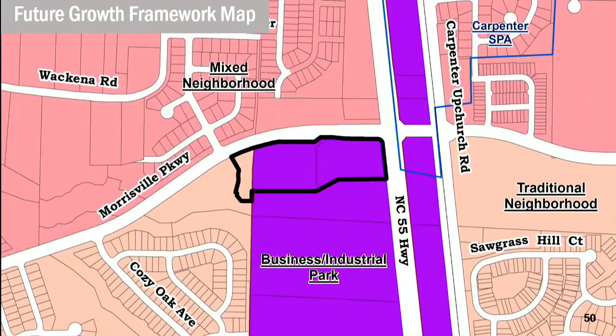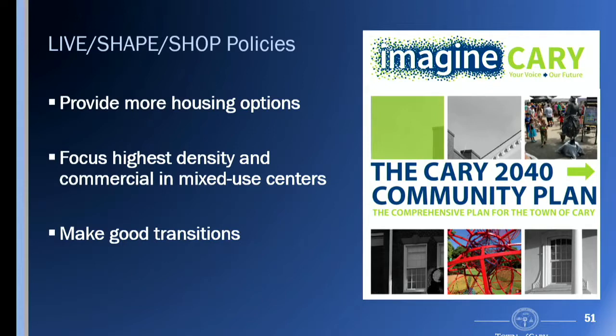On the future growth framework map, the subject site is largely designated for business industrial park, with a small portion on the western end designated as traditional neighborhood. The proposed project would convert 7 acres of designated business, office, and industrial acreage to residential. Staff has evaluated the applicant's proposal against the policies of the Imagine Cary plan and the future growth framework map.